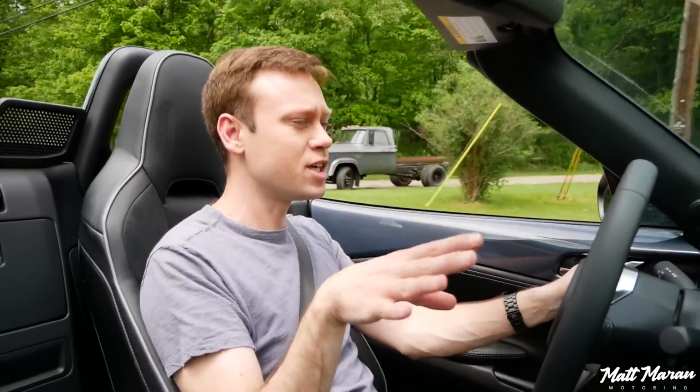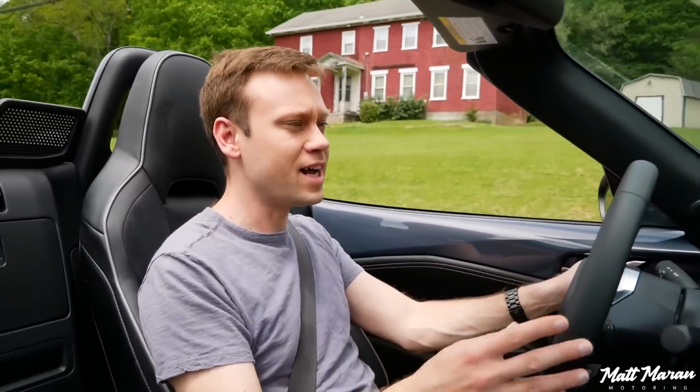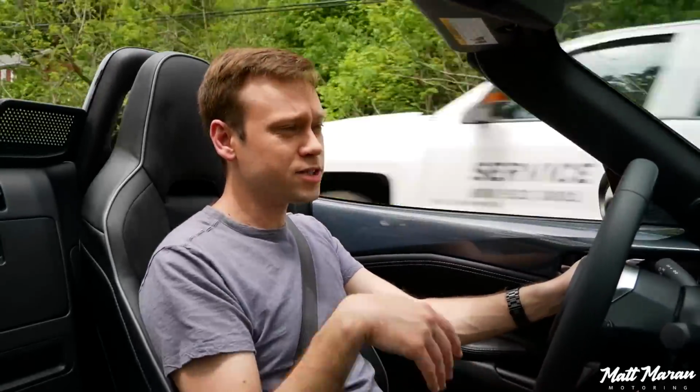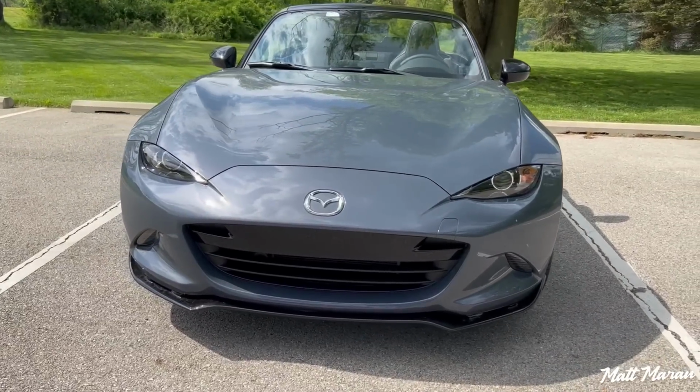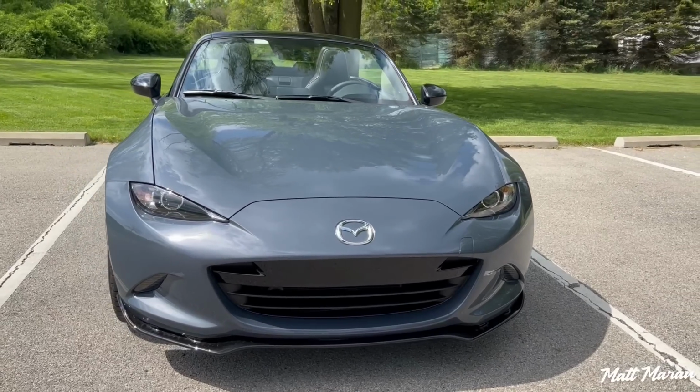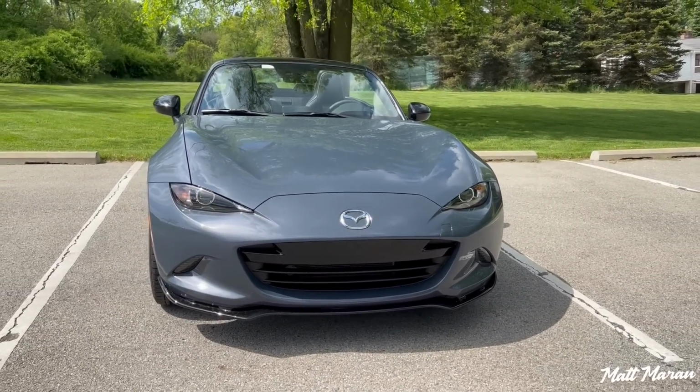But the only other thing to mention about the 2022s, in addition to the Kinematic Posture Control that's new, is you also have some new paint colors. You have this polymetal gray color that this one's in. There's also a new creamy white you can get now on these. There's also Napa leather as an option, which is great.